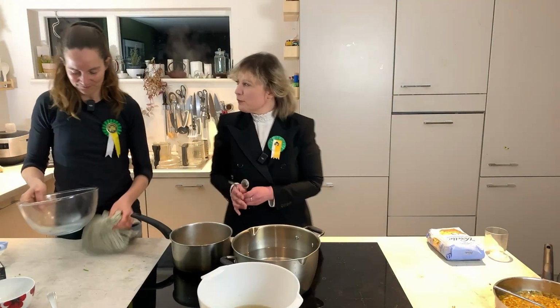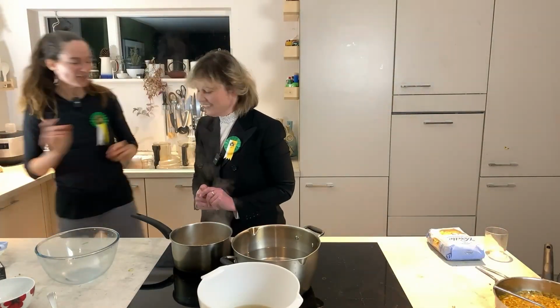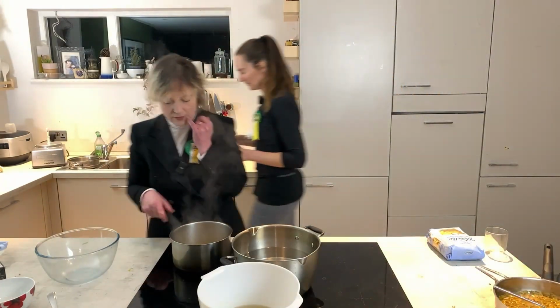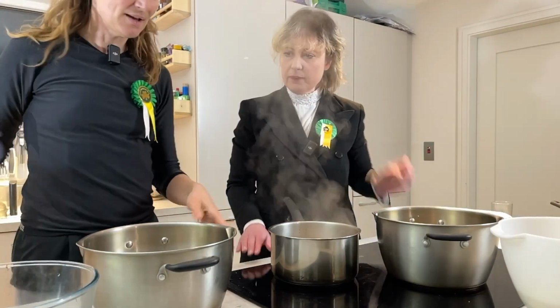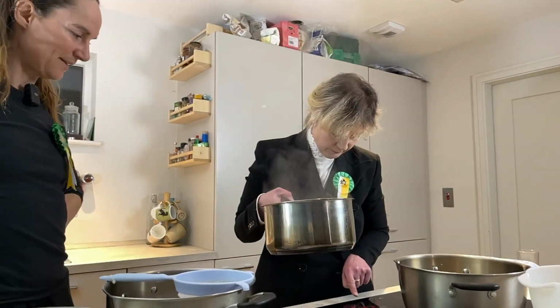I'll just leave our tasting spoons ready. Okay. Lovely. Oh, and actually, we can put it into this because this is a nice pouring spout. I'll show you why we want that in a second. So, I'll pour it in, sieve it. Yep, through the sieve. Okay, I'll turn this off.